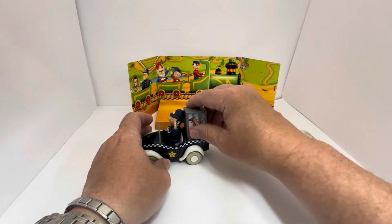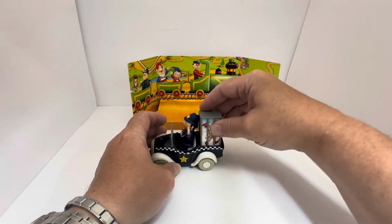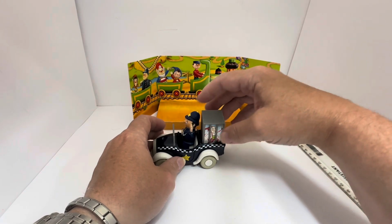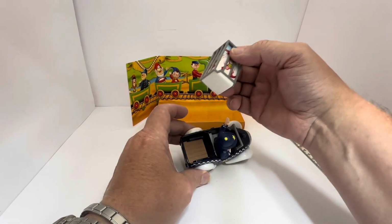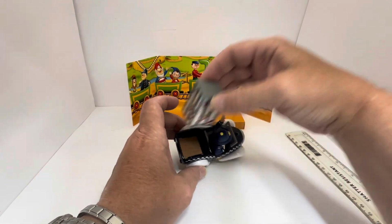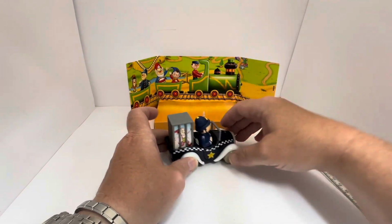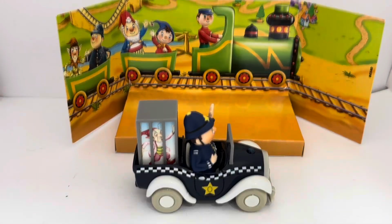Okay, and the cell, just to say, just pops into the back of the car. Which way does that go in? Must be that way. No, must be that way. I think it's that way. Yep, there we go. So it's that way. The deep sections at the back pop into the lower sections of the back of the car, and the higher sections where the cutouts are is for the grooves in the back of the police car. Okay, so that is PC Plod's vehicle.